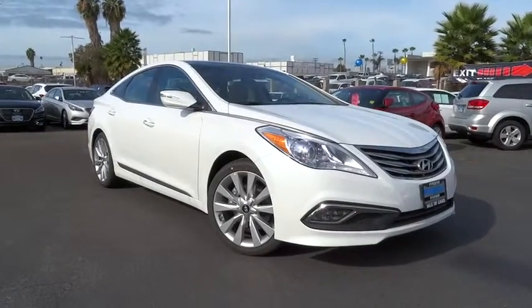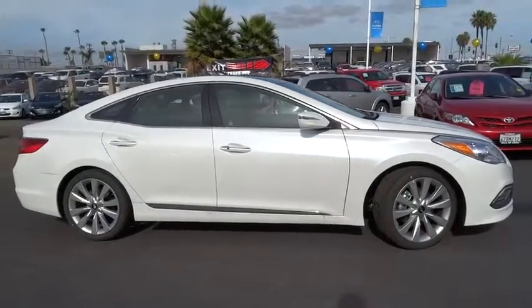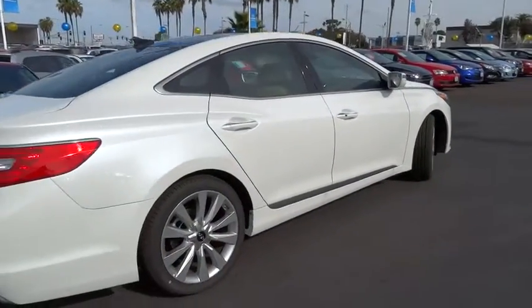The 2015 Azera, the perfect combination of comfort and convenience. The Hyundai Azera is roomy, refined, and loaded with standard features. The Azera's quiet confidence proves that performance is another form of luxury.